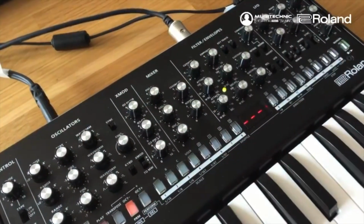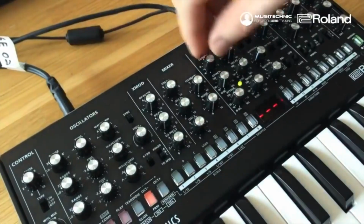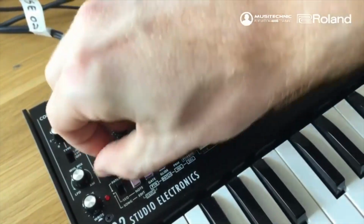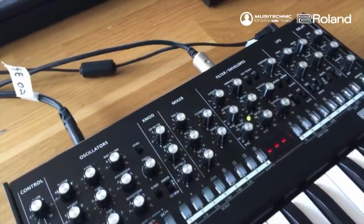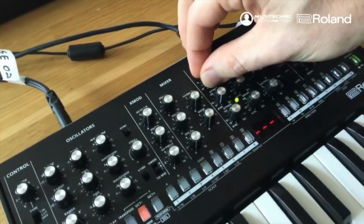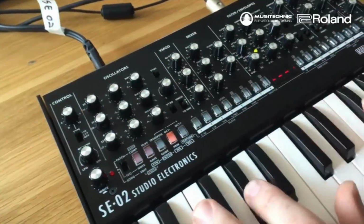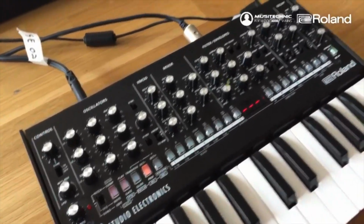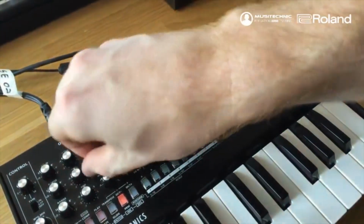You can do pulse width modulation from oscillator 3 to the other 2, so you get this really cool kind of gnarly sound. You don't need a distortion pedal with this. You could, but you don't need it. Right, so a lot of sounds that are more kind of modern, and then you can go into straight up FM territory with it if you really want to.